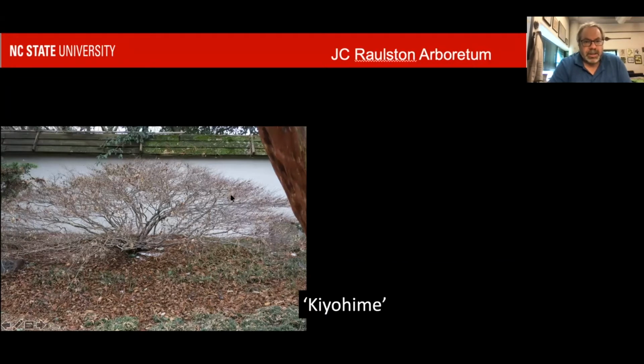And then this is kind of a classic Japanese cultivar, Kiyohime. This is in our Japanese garden. It's this low, broad spreading dwarf. There are quite a few dwarfs, but this is one that rarely gets much more than 24, 30 inches tall. It can get taller, and ours is actually taller now. It's been in the garden for quite some time.